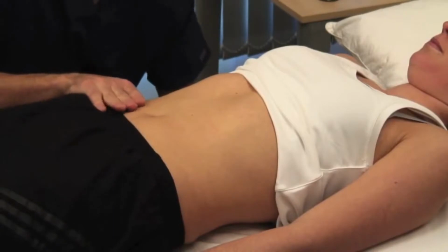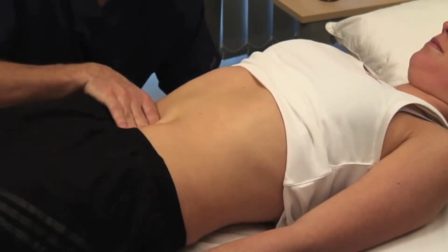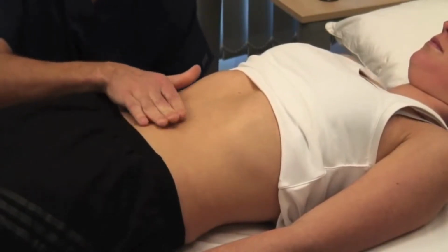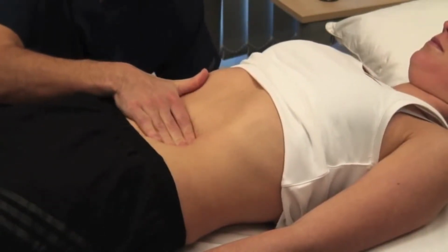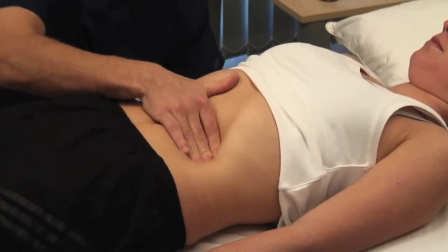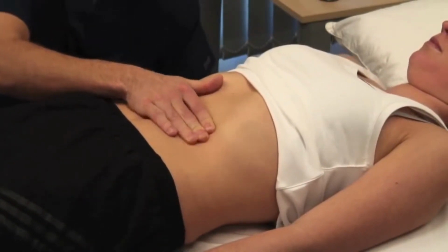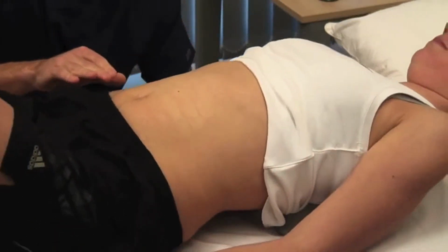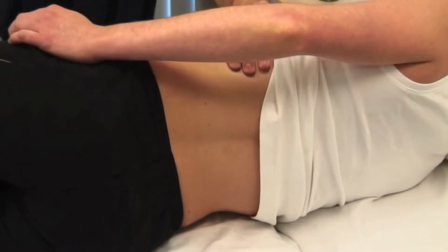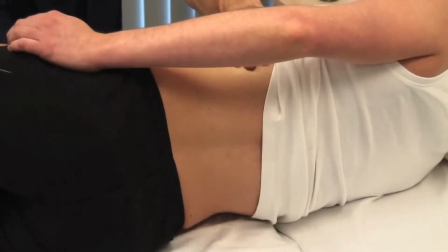Again, can you take some deep breaths in and out? Starting near the umbilicus and working up towards the left hypochondrium. If you don't feel the spleen, explore the length of the costal margin as its position is variable. Can you roll onto your right-hand side, please? If you have still not felt the spleen, repeat this examination with the patient in the right lateral position.